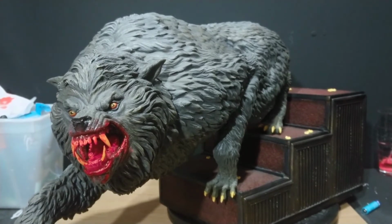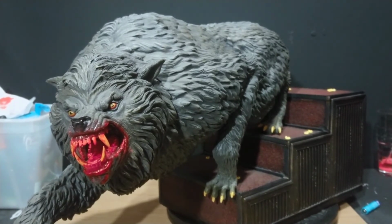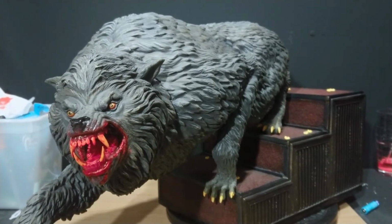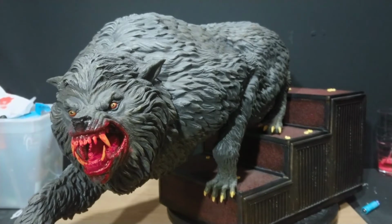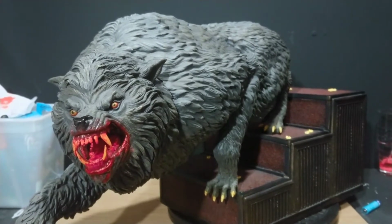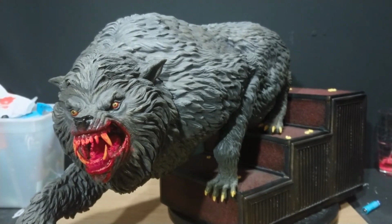Now this is Pop Culture Shock, of course. This is the American Werewolf in London 1/4 scale statue. The Kessler Wolf. That's David Kessler from American Werewolf in London. If you haven't seen American Werewolf in London, I suggest you stop my review and go and watch it now. American Werewolf in London is probably one of my favourite horror films ever.